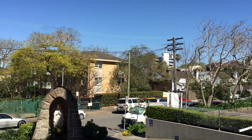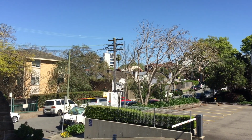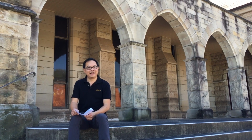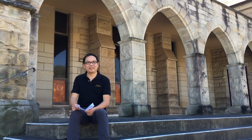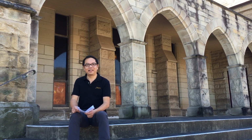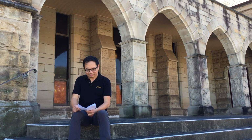And the church is oriented east-west, so the entry to the church is facing west, and the sanctuary is facing east. St. Francis Xavier was built in 1881 in the Gothic Revival style, which is the predominant church architectural style of the time, and perhaps also in other English-speaking world. So it's quite a church architecture of the day.